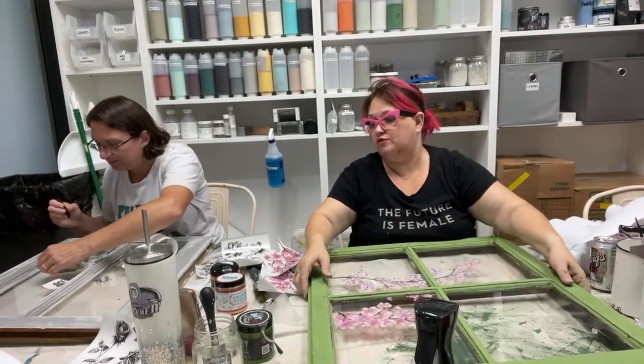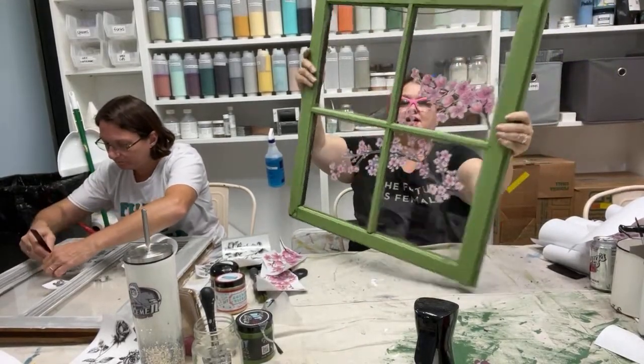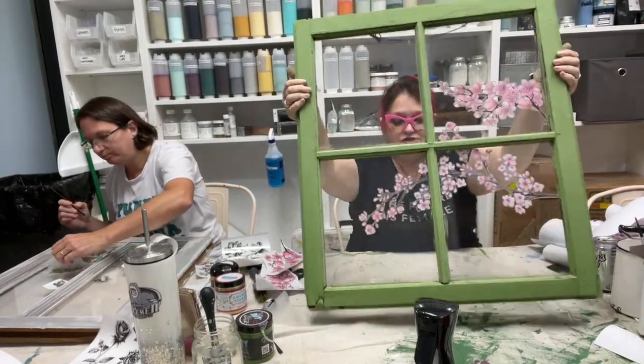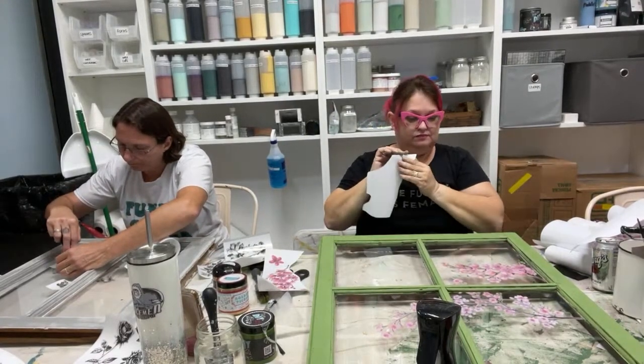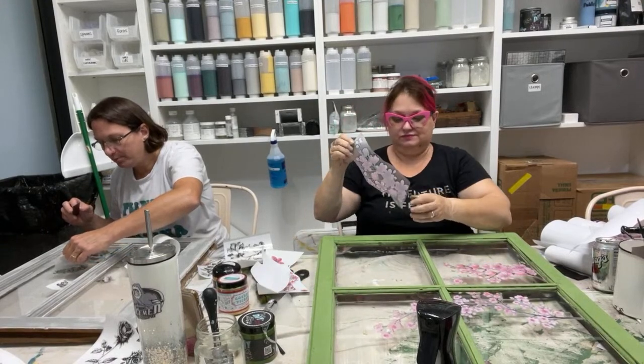I'm going to turn this over so you can see where I am so far. I'm going to turn it over because I'm not very tall and I need to work at the top. You aren't very tall? I know. But you come across so tall.